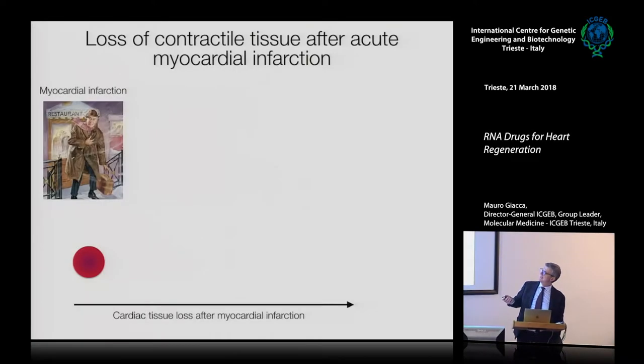So this is taken from the Netter Atlas. It was used when I was a medical student in the late 80s, and my daughter, who now studies medicine, still uses this Netter picture. So it's interesting. It shows an old person.